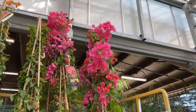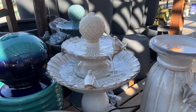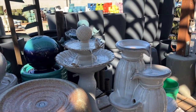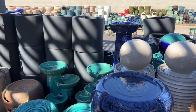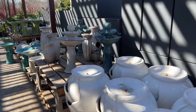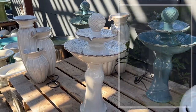Oh, I can't wait till mine look like that. Look how cute that is, with the birds. What do you think? Isn't that cute? Pretty. I like that one. My pollinators need some water, so I gotta get something for this year. They got lots of stuff to look at. I love those. It's not like the Campagna International one that I want, the concrete one, but it's pretty.